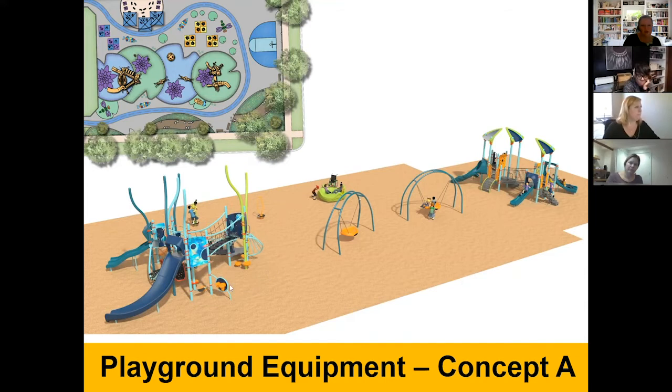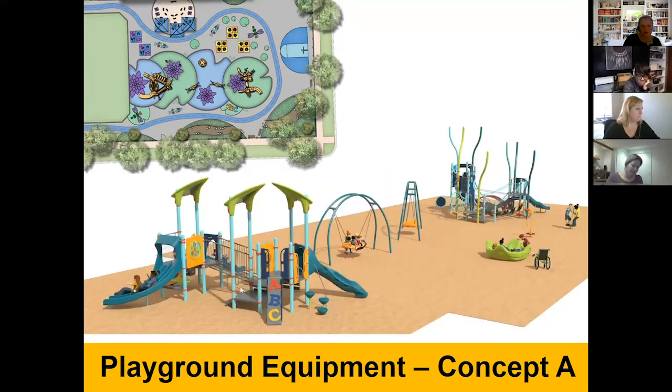And then we've got climbers and musical instruments, and here from the other side, there are climbers on both sides, so lots of fun activities for the older kids. And then there are also two individual spinners, although you can see here there are two kids climbing over or using it at the same time.